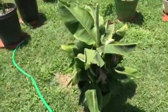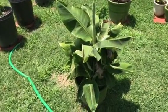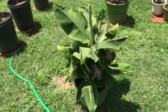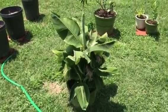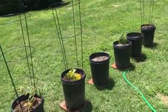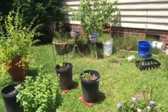And my banana, that I still haven't separated the pups from yet, but I'm going to do that tomorrow because it was so hot out here today. And it might actually be hot tomorrow, so I'm going to try to get up early and come out here and do it. But that's what I got going in my garden.